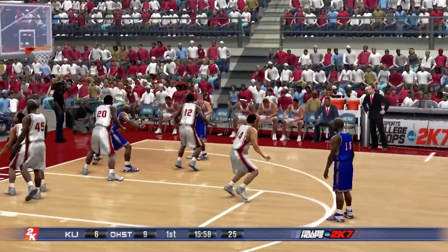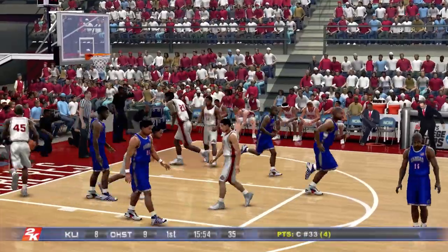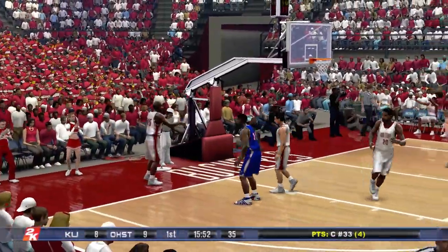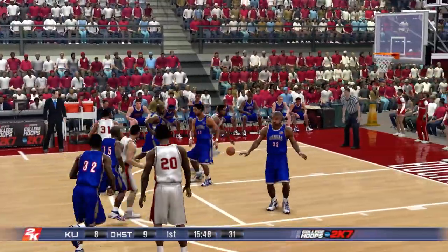Right side. Bounces it to the baseline. With the fadeaway, it was drained by number 33. That's usually a little out of his range, but it didn't matter to him this time.